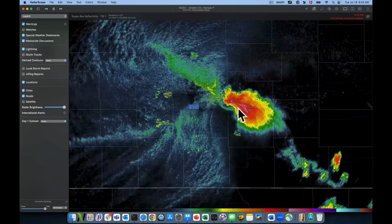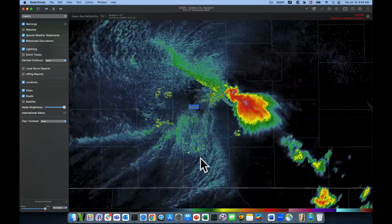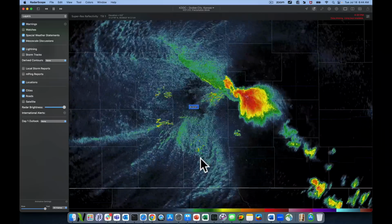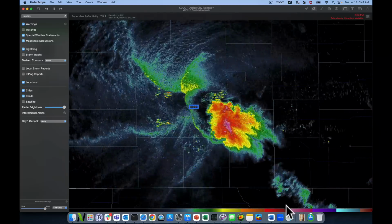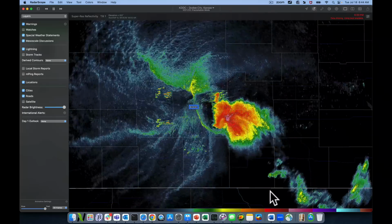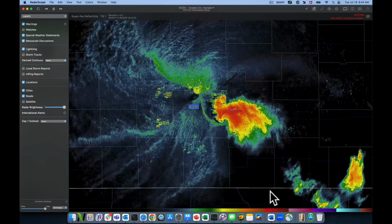And the supercell is here, and you can very clearly see the hook echo. I'll get the cursor off there so you can watch it again on the western side of the storm as it moved toward the south. You can also see the very high reflectivity. See the pink in there? That's where we get down here into these high reflectivity values above 60, which is a distinct color break on the bar to let us know where there's the possibility of hail.